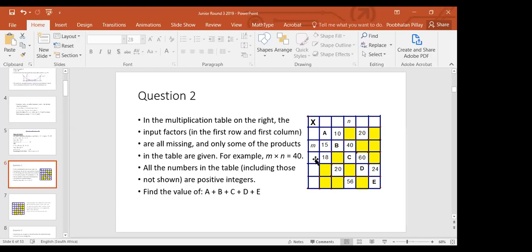Take 60, for instance. If you look at 60, the number on the extreme left, and go to the top, these two numbers are multiplied to get 60. This is what they are saying, that each number is obtained by taking the product of this number and that number. For instance, what is the product of this and that? Can anybody tell me? 10.